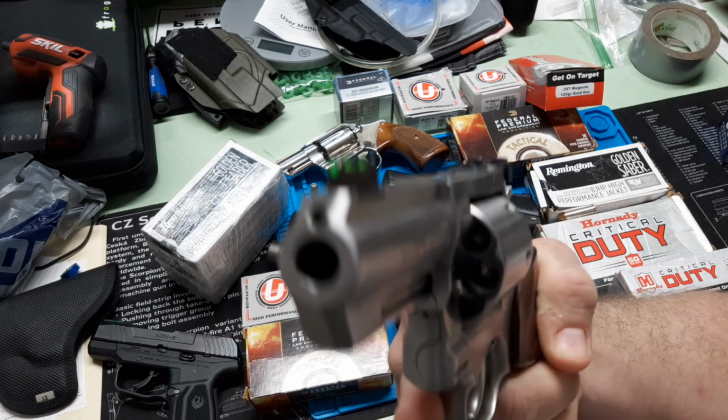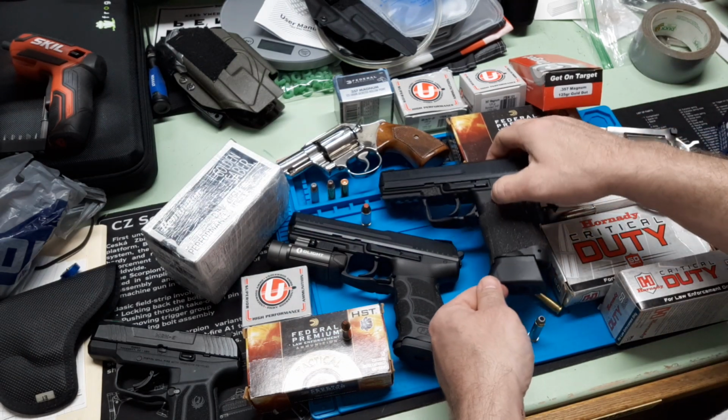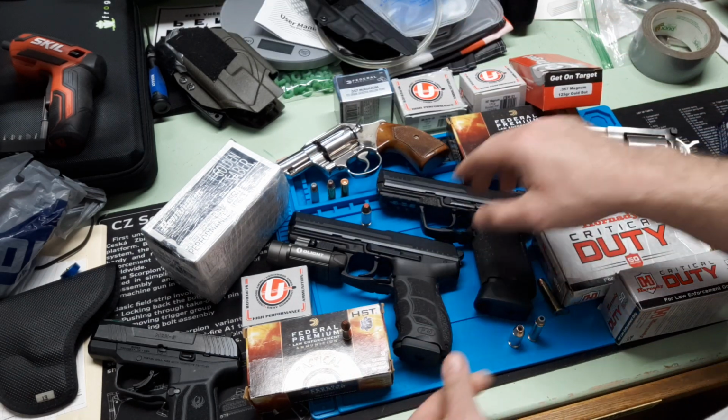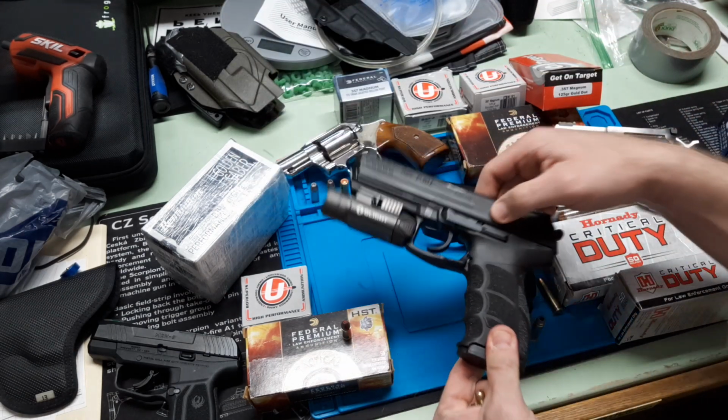Or this HK45C, aka Mark 24 that the Navy SEALs used, or John Wick's P30 Longbow. A review will come up on this.